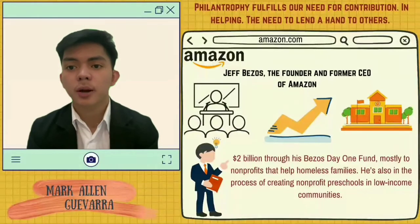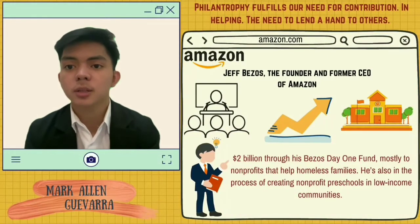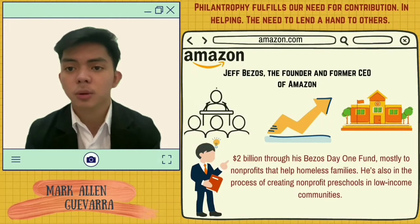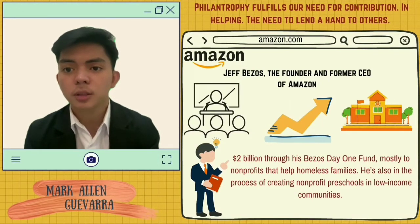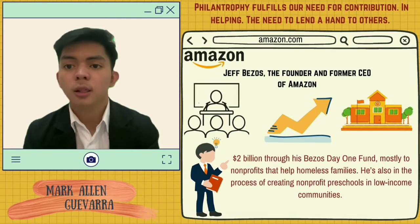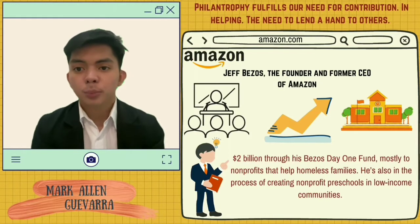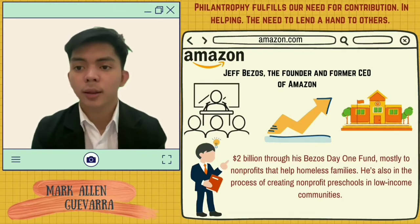Most philanthropists aren't in it for fame or recognition. The biggest benefit of being a philanthropist is fulfilling some of our deepest human needs. We all have these needs: certainty, significance, variety, love, connection, growth, and contribution. Philanthropy fulfills our need for contribution, in helping the need to lend a hand to others.